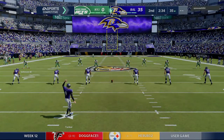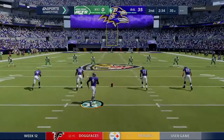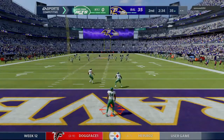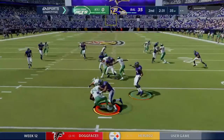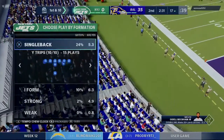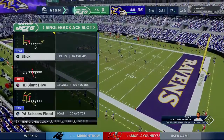Justin Tucker to kick off for Baltimore. Tucker now to kick it away following the touchdown. Takes this about 5 yards deep. And no chance to get away as they'll get him down at about the 17-yard line. At their own 17-yard line.